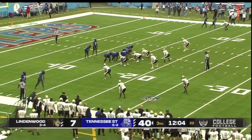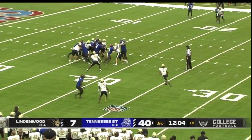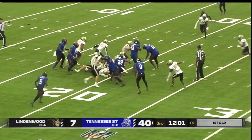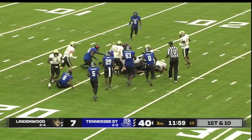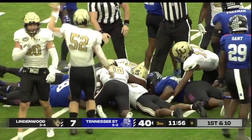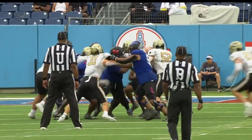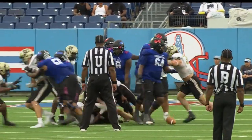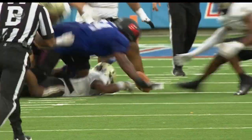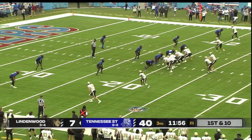The Tennessee State Tigers, as Devion Bryant is out for the quarterback spot here for TSU. And the ball's going to be loose, and Lindenwood says they've got it, and it looks like they do. Leading the charge there, Brendan Dodd, running quarterback up the middle. Nice, hey, nice strip. Yeah. Taylor Blaylock, Mr. Opportunity. 21 for Lindenwood.